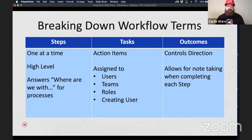There's different ways you can control the direction. Or if I'm on step 3 and I realize that, hey, we need to repeat step 2, you can have an outcome that pushes you back. Okay, so again, the tasks complete the steps and the outcomes control which step we go to next, whether it's forward, whether it's backward, or whether it's even repeating the step we're on.